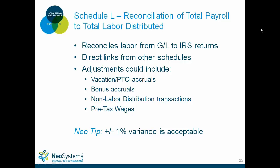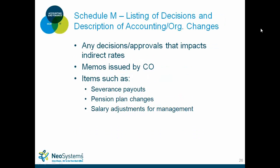Plus minus 1% variance is generally acceptable. If you have a 5 to 10% variance, I highly suggest that you go back and find that variance. You should be doing this already as part of your payroll process anyway. But make sure, I mean, if it's a high variance, you've got to go back and look at that.